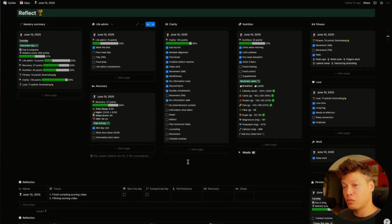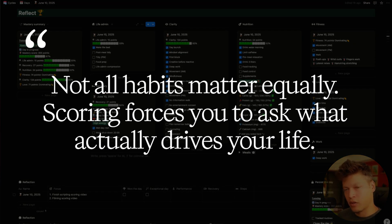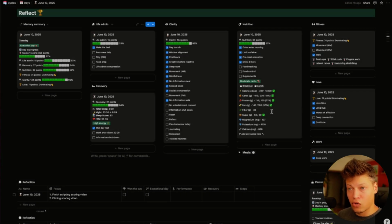So do make sure that whatever method you're following, you have a way of adjusting the number of points for each habit without affecting the past. So that is that. I would urge you to be more intentional with your scoring and avoid flat tracking. Not all habits matter equally. Scoring forces you to ask what actually drives your life. And this is great because then you can award more points to that.